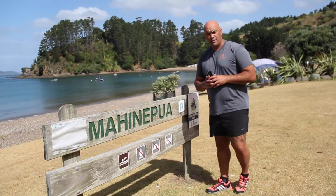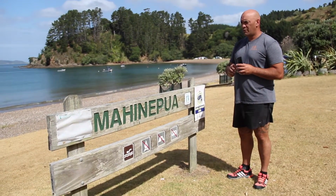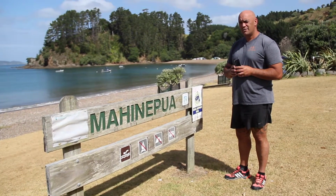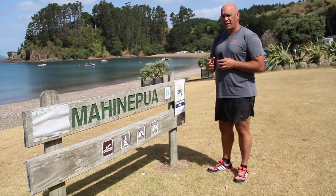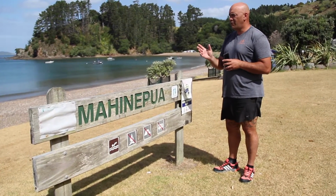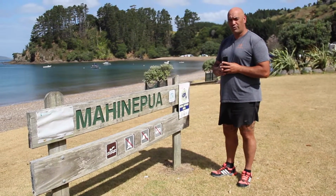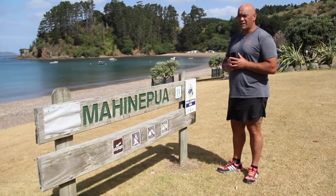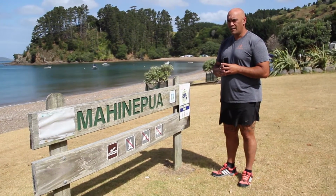Mahinepua. Our kōrero today is around the use of different tohu to determine what weather's coming and what our risk is of taking our classroom, our kids, our school out into the environment for EOTC or for health or physical activity programs, so that the kids can be involved in determining whether it's safe or not to go.